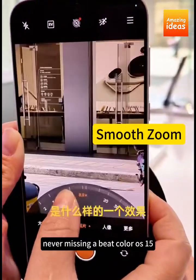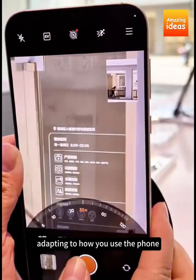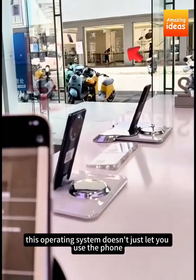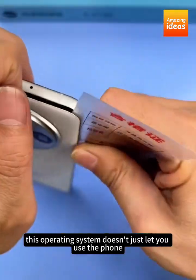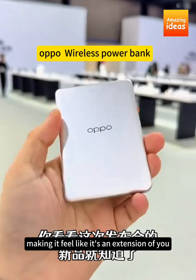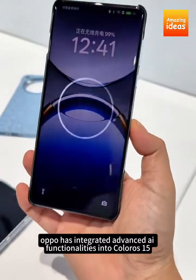It helps organize your photos, makes battery life smarter, and even gives recommendations on how to maximize your phone's potential. Imagine your phone getting better and smarter over time, like it's growing along with you. The AI doesn't just help with performance, it also personalizes your interactions, so you spend less time searching for settings and more time enjoying the experience.